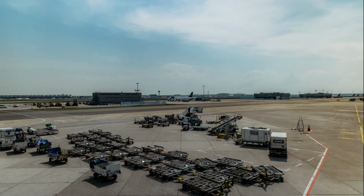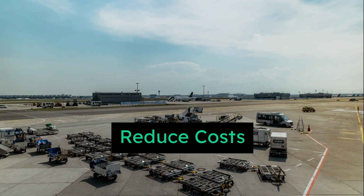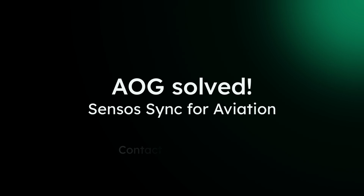By leveraging Sensos, aviation companies can improve operational efficiency, reduce costs, and enhance customer satisfaction. AOG solved with Sensos Sync for aviation.